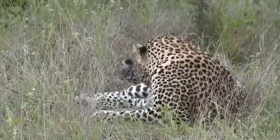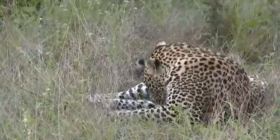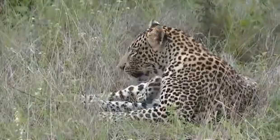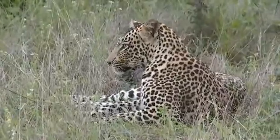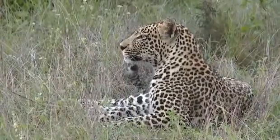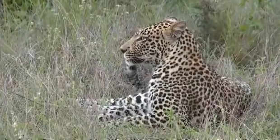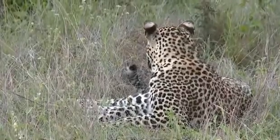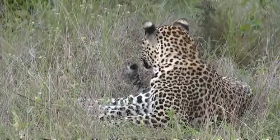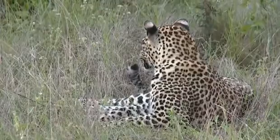So I'm guessing he has just been feeding on very small prey items, baby birds out of nests, dwarf mongoose, monitor lizards, squirrels. These smaller prey items tend to make up the diet for young leopard. But I could be wrong, he may have caught some impala. There are baby impala around at the moment, and they do provide a very good source of potential food for the leopard.